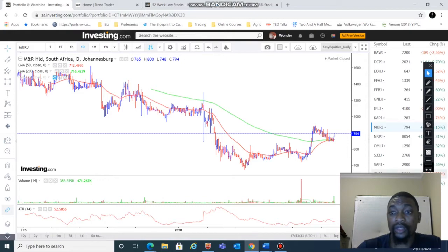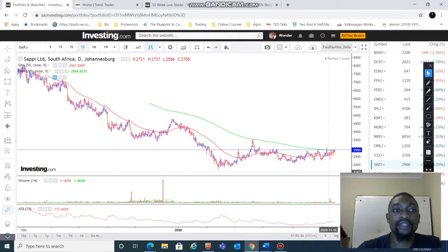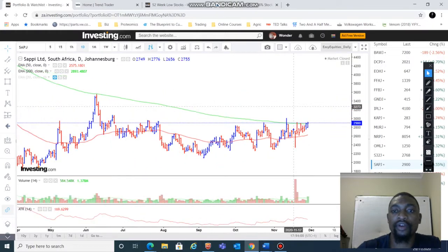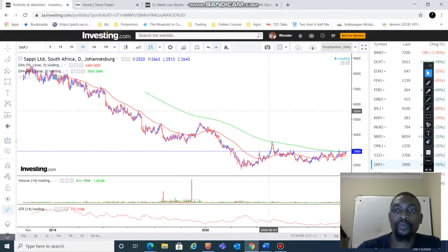And the last stock that we will be adding is SAPI. As you can see, SAPI has been trending lower for quite some time. There was an attempt to break above the 200-day moving average, but it failed. Then it started to consolidate. Then again, there were a couple of times where it tried to break above. And if we zoom in, you can see that now on Thursday, it closed above the 200-day moving average. And then on Friday, it was still trading above the 200-day moving average. So we'll also be adding SAPI into our portfolio.